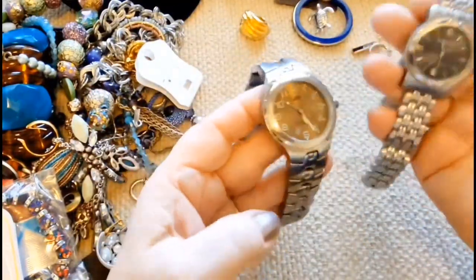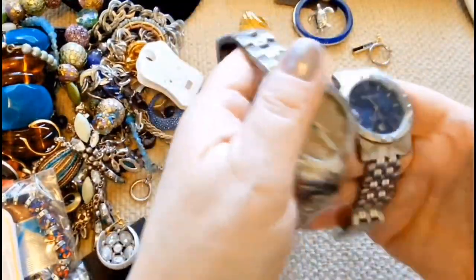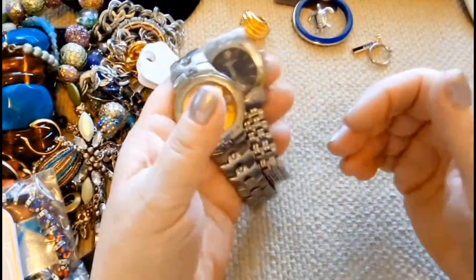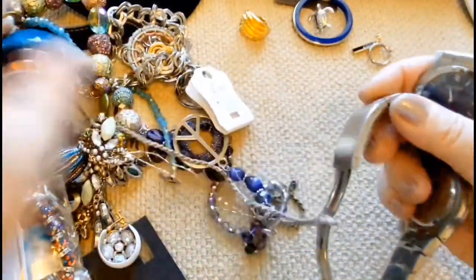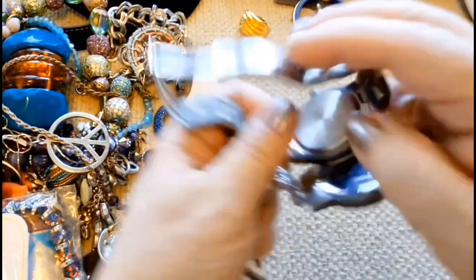And if anyone's interested, you can hit me up. Let me know what kind you're looking for, what brands you're interested in, what shapes, you know, and things like that. And I can make a lot for you of watches, okay, if you're into crafting with them or repairing them or putting batteries in them. All right, so that is the watch story.